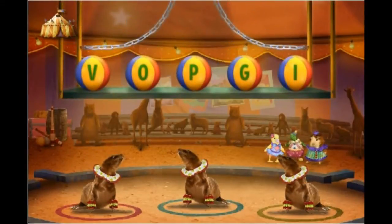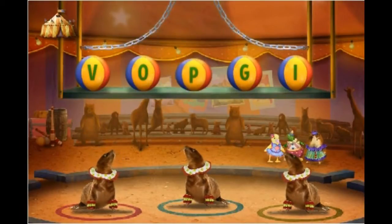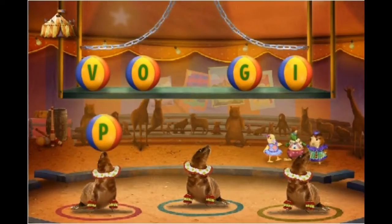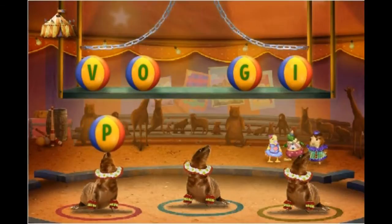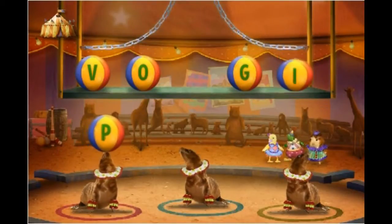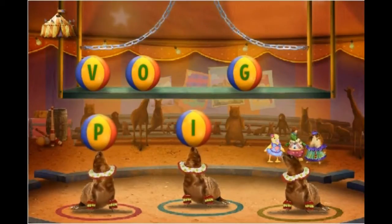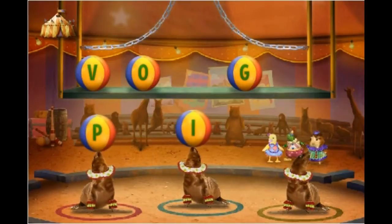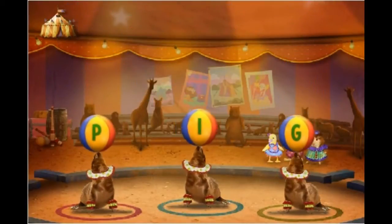Do you see the letter P? Way to go, P! Do you see the letter I? Great job! I! Do you see the letter G? Great! You spelled the word pig!